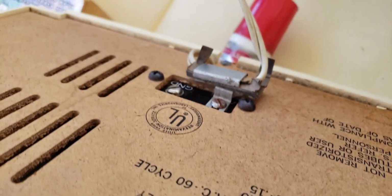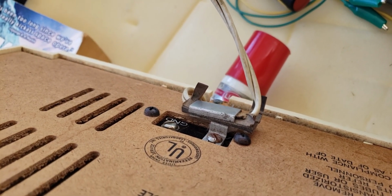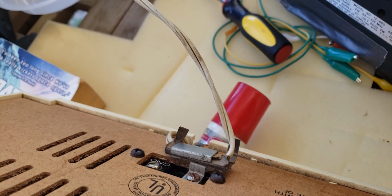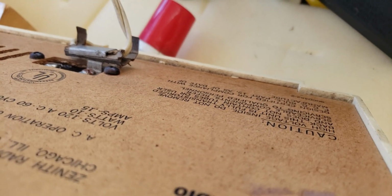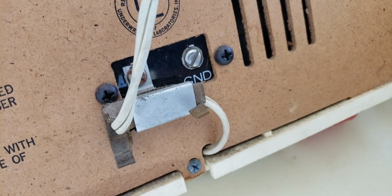This has got a capacitive coupler on the line cord, which I actually prefer for radios like this. They work better. You can hook a regular antenna up to it, but these seem to work better. I don't know why.